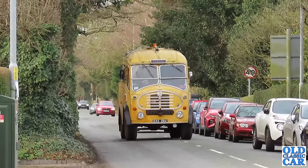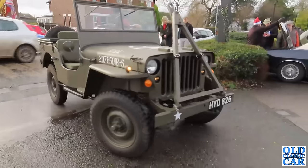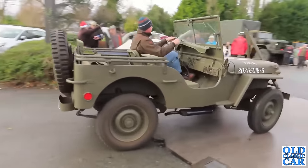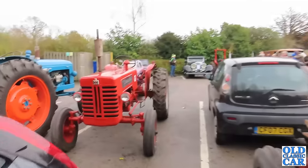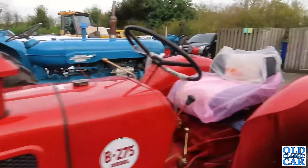What looms into view? Past this great little International Harvester and the Fords and Power Major.